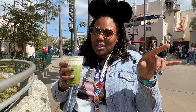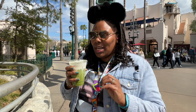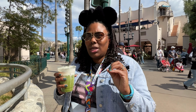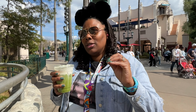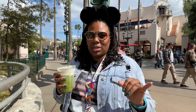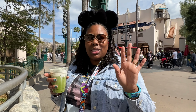Let me try another little taste really quick just to make sure. Yeah, I'm definitely getting a lot more of the coconut than anything else in here. The cold foam just tastes sweet, but I'm not really getting the flavors in it, but I'm definitely also getting the matcha. It's pretty good. Definitely, if I can give it a rating, a 10 out of 10.